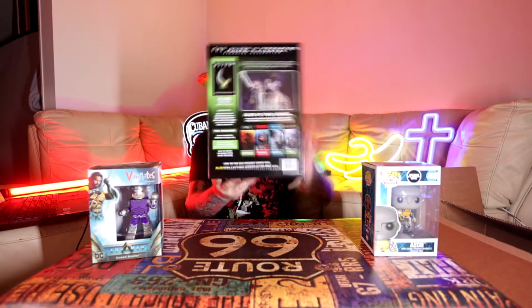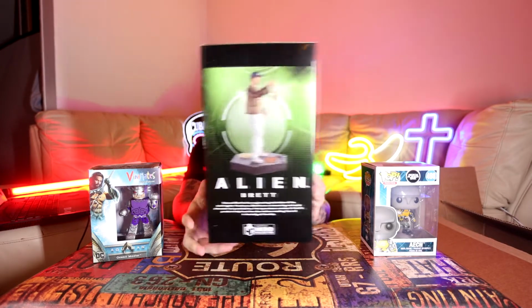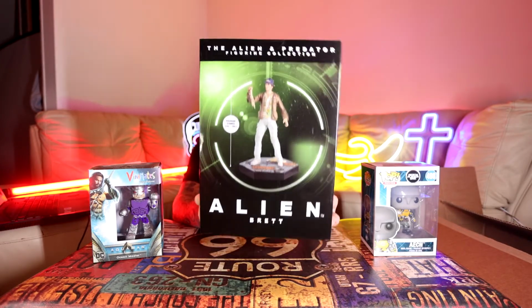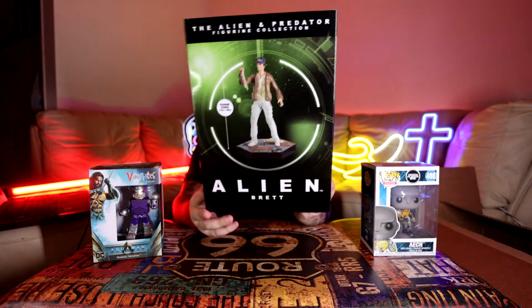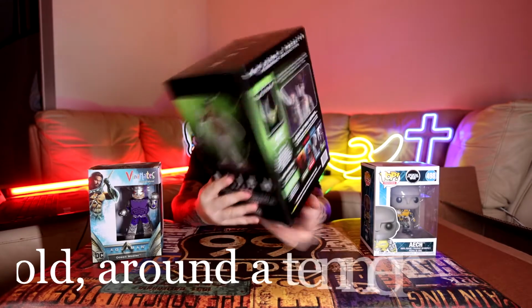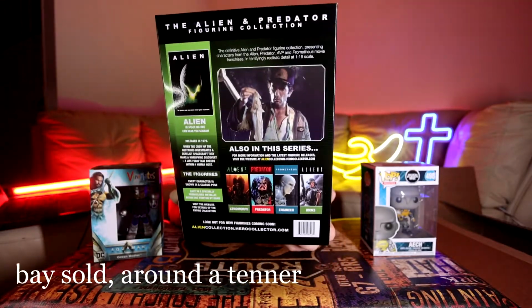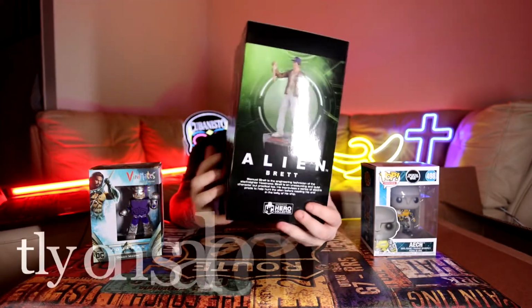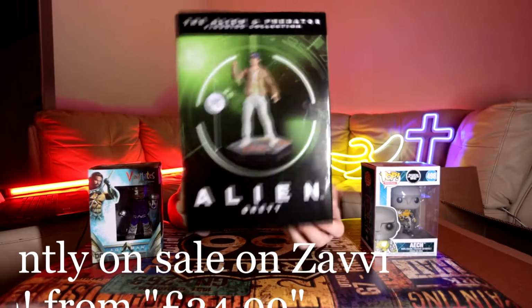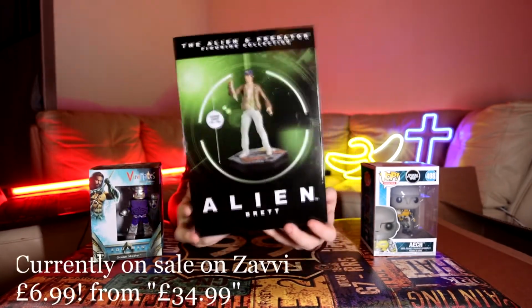Now this looks intriguing because this is a beast. Not very heavy, but it's a beast. So this is Alien. I think I would have preferred Predator for sure. I don't mind Alien. I'm not a massive fan, but I don't mind it. I mean, that looks like it could be a £20 thing at retail. Whether it is in demand enough to sell for even a tenner is another thing.